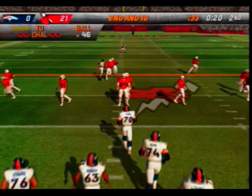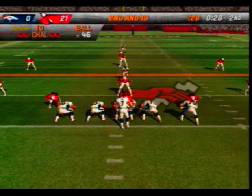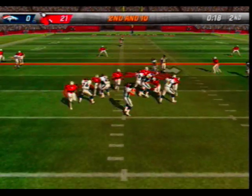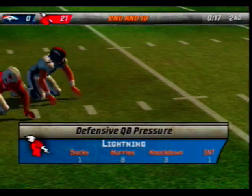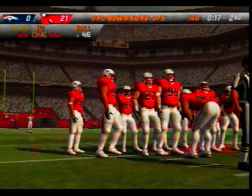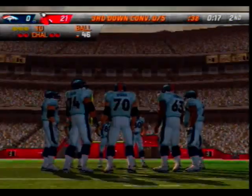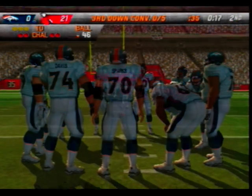Second and 10. Ball on the 46-yard line. Kent spreads them out. The blitz is on. Incomplete, and he throws incomplete because he had major pressure. The corner came on a blitz, and he sprinted for the quarterback. Guys love the opportunity to get a sack, and that time he just missed taking him down.